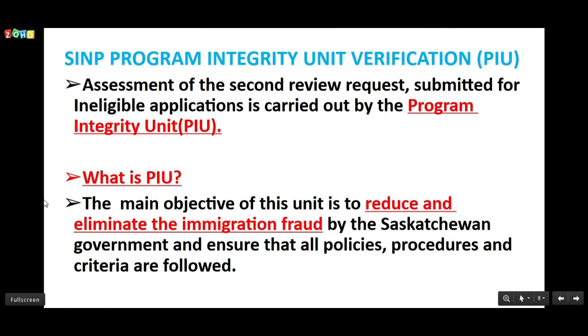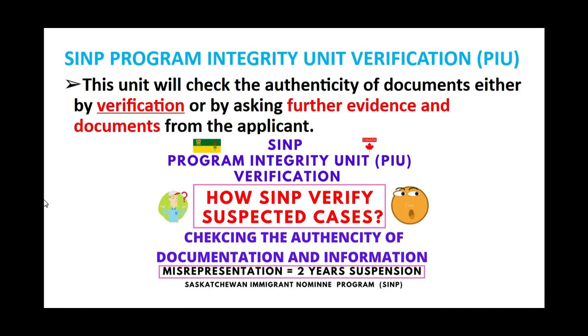The assessment of your second review request submitted for an ineligible application is carried out by the program integrity unit. This program integrity unit is very strict. It will check all your information meticulously, and the main objective of this unit is to reduce and eliminate immigration fraud and ensure that all policies, procedures and criteria are followed. So when you apply for a second review, your information will be sent to this unit for verification.